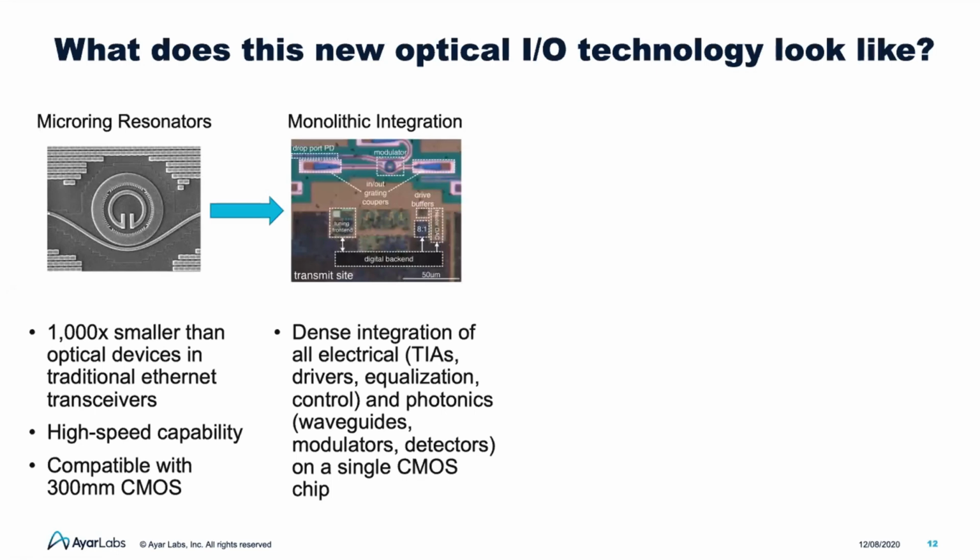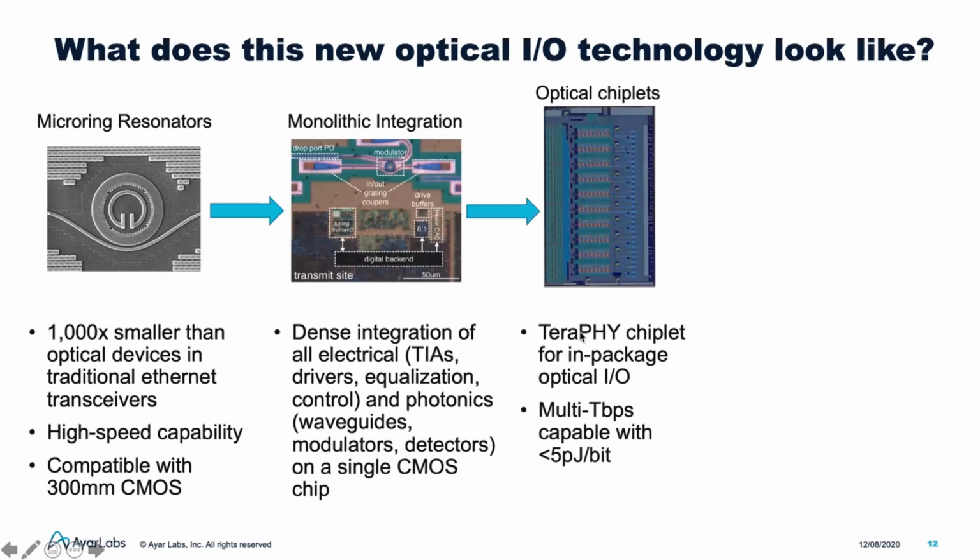But it doesn't stop with the device. You have to build on top of that device. Because we have a small device in CMOS, we can integrate basically all of the transceiver functionality very densely onto a single chip and start to build these very tightly integrated electronic photonic communication systems. So we integrate all the TIAs, drivers, equalization and control, and the photonics, waveguides, modulators, detectors onto a single CMOS chip. We don't integrate the laser on this chip. We integrate that outside of the package. So you end up with an optical chiplet, and we call our chip the Terafy chiplet.